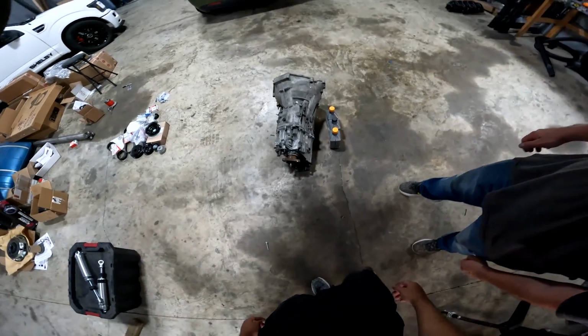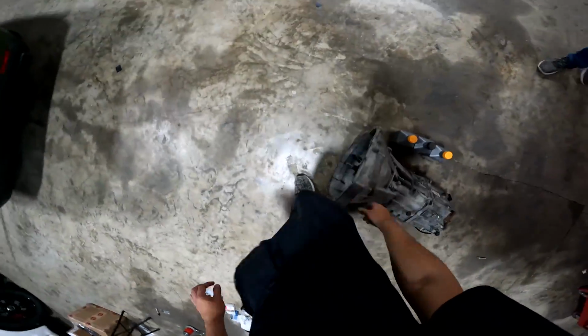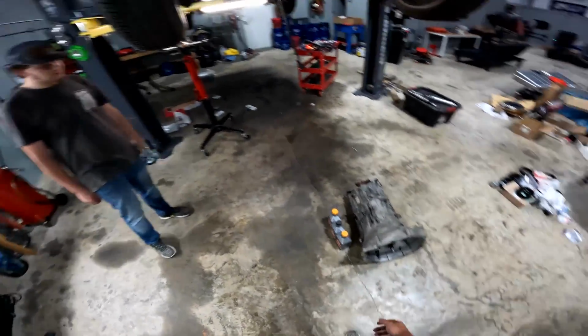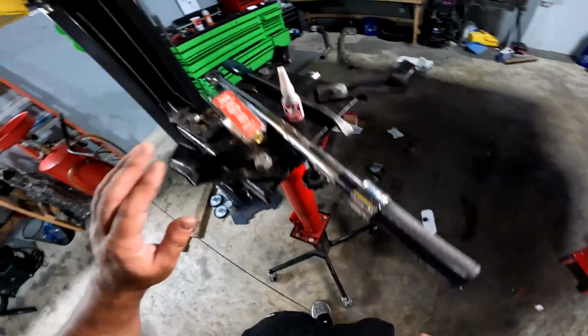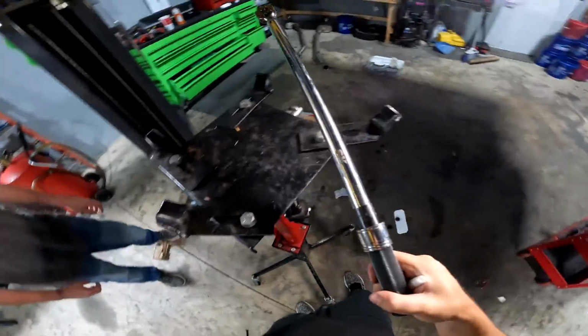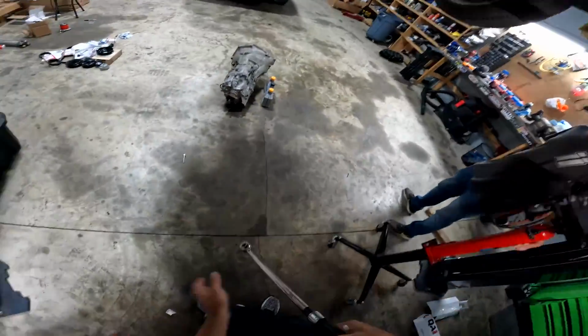All right, so I guess for today we can just go ahead and I'll probably drain this real quick because it doesn't take time at all, and then put our new hydraulic throwout in there, and that way whenever we get our pressure plate bolts, I can just bolt that together and throw the trans right in.